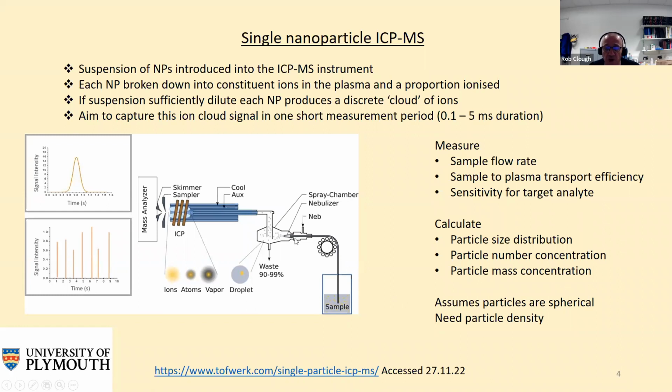Basically, we have a suspension sample going through, peristaltically pumped up to the spray chamber. I'm going to briefly pause there because the peristaltic pump tubing is one of the weak links in the sample introduction system, in that it needs to be in good condition and ideally brand new, but just worn in so that your flow rate stays stable through the day. If using old pump tubing, nanoparticles stick to it and then get released at various points, causing problems in the analysis. So we have material going in here, and one of the prerequisites is we need to know the flow rate of the suspension going into the instrument.